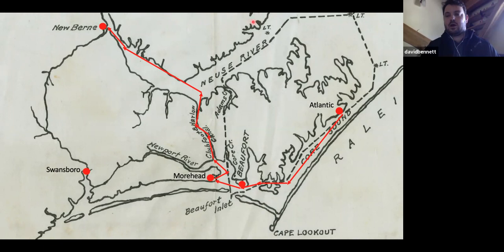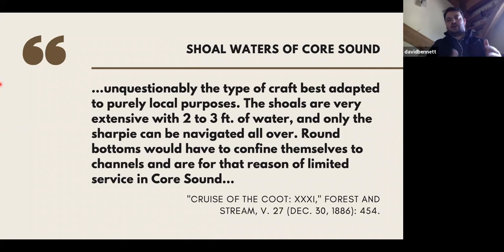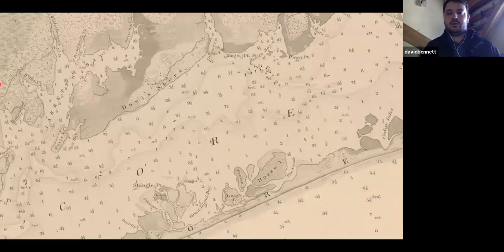And then we got this quote here, that unquestionably the type of craft best adapted to purely local purposes. The shoals are very extensive with 2 to 3 feet of water and only the Sharpie can be navigated all around. This is Core Sound. Round bottoms would have to confine themselves to channels and are for that reason of limited service in Core Sound. So the Sharpie is pretty much the ultimate boat for Core Sound. And of course, another navigation map here, section of Core Sound, 2 to 3 feet in a lot of areas, even less in others.